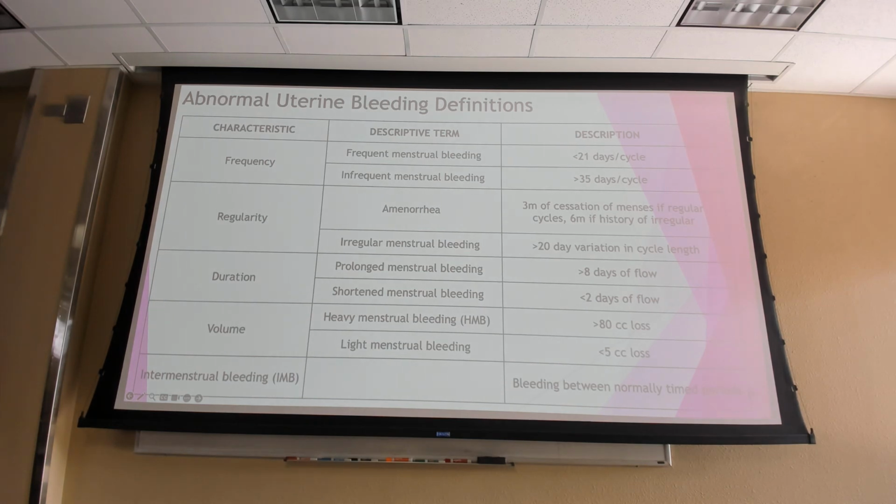Think about duration. Prolonged is going to be greater than 8 days, and shortened is going to be less than 2 days. So a person comes in and says, "Yeah, my menstrual periods are lasting about 10 to 12 days." You would say the patient is reporting prolonged menstrual bleeding of 12 days. And then volume. Greater than 80 cc's, we think about heavy menstrual bleeding, or HMB. Less than 5 cc's, which is essentially a regular tampon or pad, is light menstrual bleeding. And then intermenstrual bleeding is, I had a menstrual cycle, and then a week later I had one again, and I'm bleeding in between my cycles.